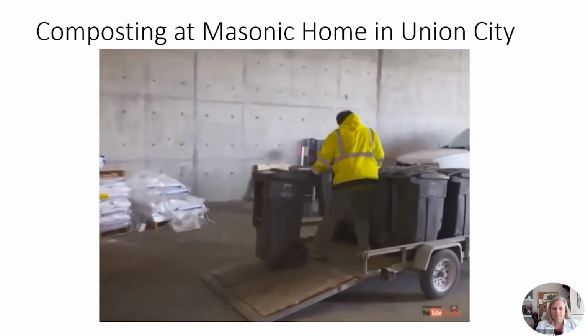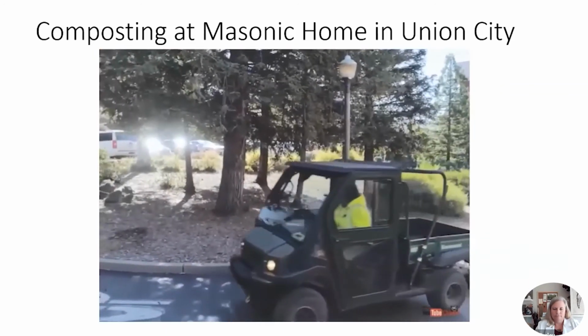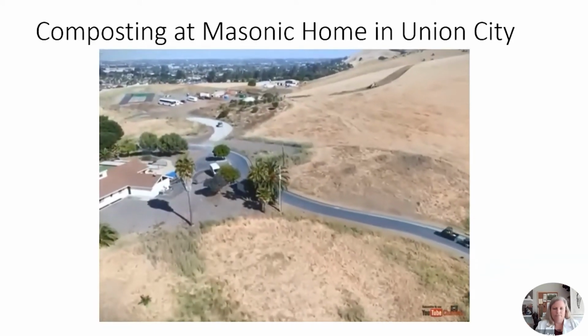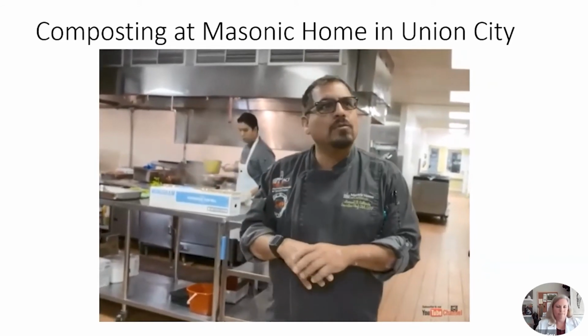So from here, it gets taken downstairs by our crew, and then somebody from Tri-State comes and picks it up and takes it all the way up to the top. And then they bring us back clean, empty bins. And that happens 6 days a week.